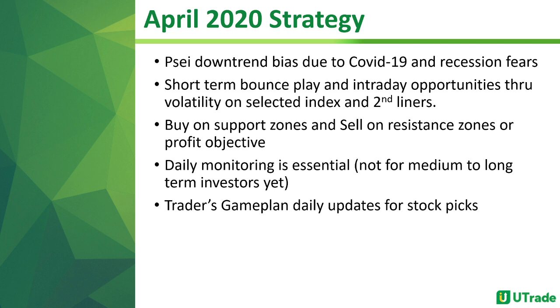Okay? So, yun yung gusto kong ibigay na tip sa inyo ngayon sa mga gustong mag medium to long term investor. Be patient. When the market is in an uptrend na, that is the perfect time na pwede na kayo mag-average down, mag-medium to long-term investor. Kasi ngayon, alam yung downtrend. Bumili ka today, alam mo pwede pa siyang bumaba next week, next month, ganyan cycle. Alam mo pababa pa yung trend niya.